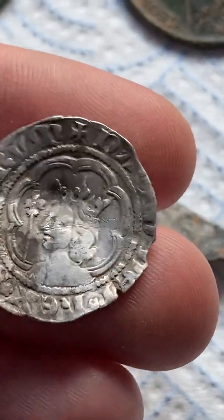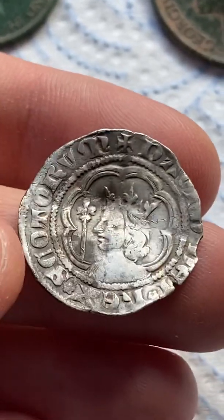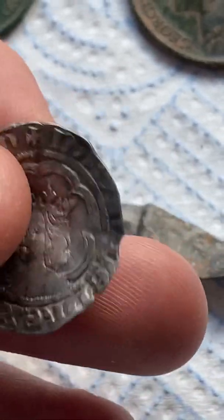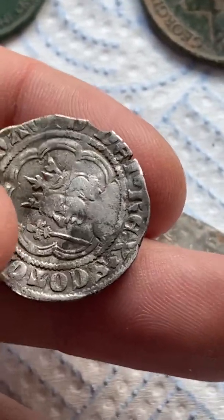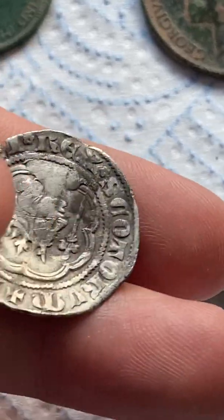The script's fantastic. Look at the legend, the Lombardic M there, and the Italic U. That's beautiful. Like, the detail's fantastic. There's a bit of clipping on there. It's probably just how it was struck on a small flan, but it's a beautiful, unfettered example.